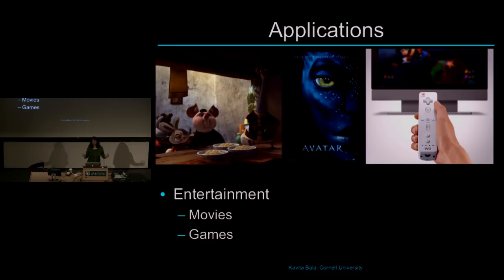And then there's the more popularly well-known application of this kind of research, which is the entertainment industry. There's movies and games, and I just tossed up some examples. They aren't necessarily the best ones. But even in movies, I'd like to point out, there are two types of movies shown there. It's kind of dark. I hope you can see all these images.